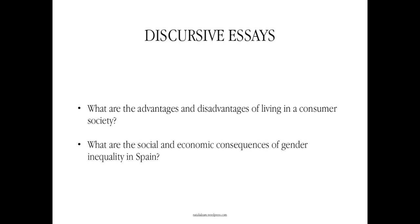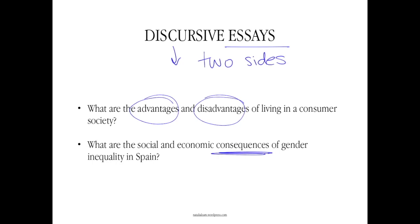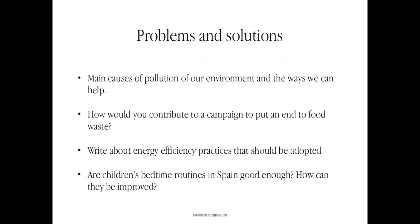Some other essays as well are what are called discursive essays. The idea is you're asked to talk about the advantages and disadvantages, for example, or explore and discuss the consequences of gender inequality. So in these kinds of essays, you have to show the two sides of the argument. Okay? Other essays might ask you to talk about the problems and solutions. You have to discuss those problems and the possible solutions you can find.